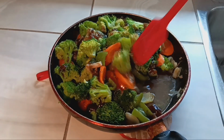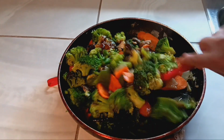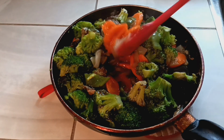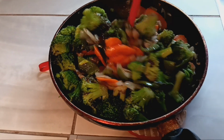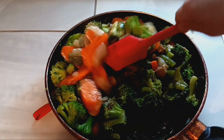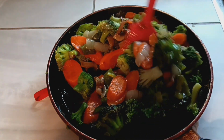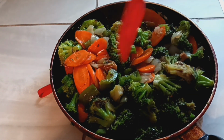All right, guys, I have the camera help. My hubby's helping me. So I drained this, and then I put about 1/2 cup of honey garlic. But look at all those beautiful fresh veg. Now, the broccoli is steamed, but it's not soft where it's going to fall apart like mush. That's one thing I do want to be careful about. So this is just going to sit in the honey garlic and absorb that and soak up the flavor.